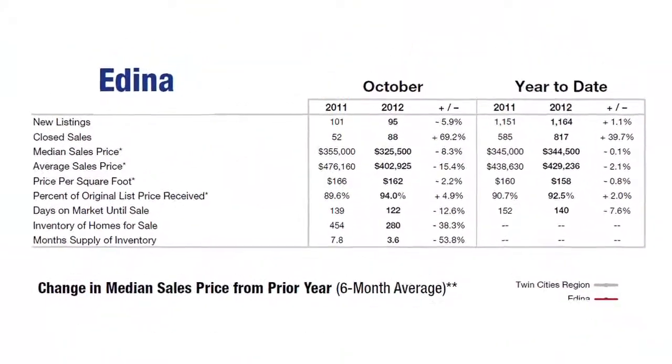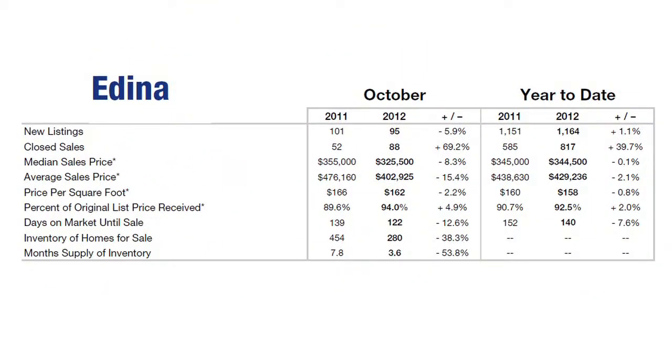So on to the market news, and this is our final update for 2012. In Edina, take a look at the chart here. You'll see that median price is basically the same year to date over last year. So again, the new normal, a stable housing price, not necessarily going up like an equity, more kind of stable and 1 to 2% like a bond, a safer investment as it was meant to be.